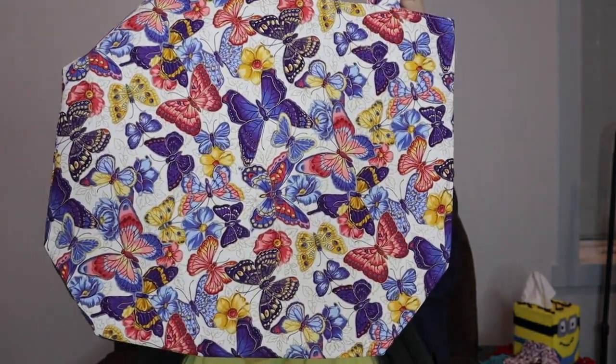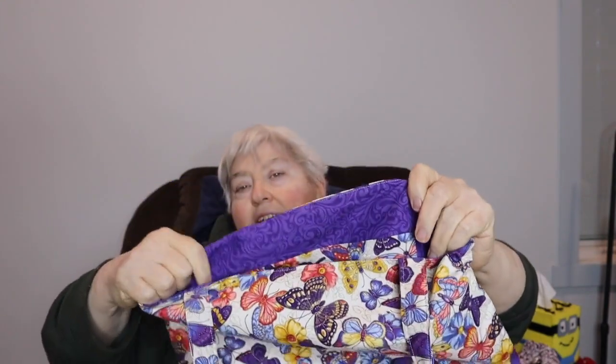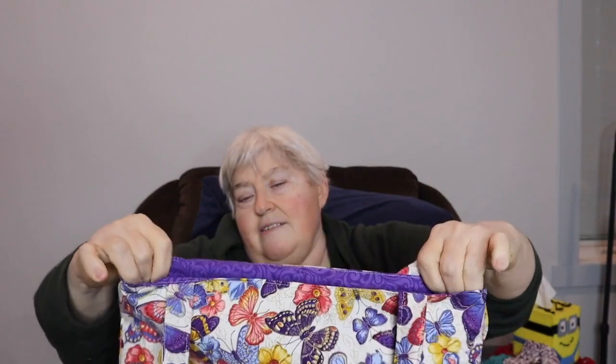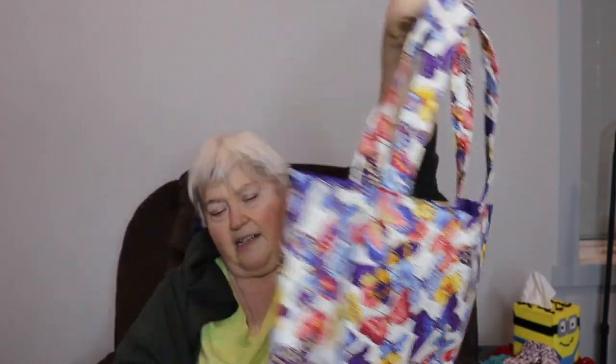This next one, I love this print. Butterflies, all kinds of butterflies. Aren't they gorgeous? The interior is a purple fabric, and it has the pocket as well. And yeah, I just love it. Those butterflies are awfully amazing. And I do have a little bit more of that somewhere, but I just felt two was enough. Most of these are only two that are made. The exception is the panda. There's only one.